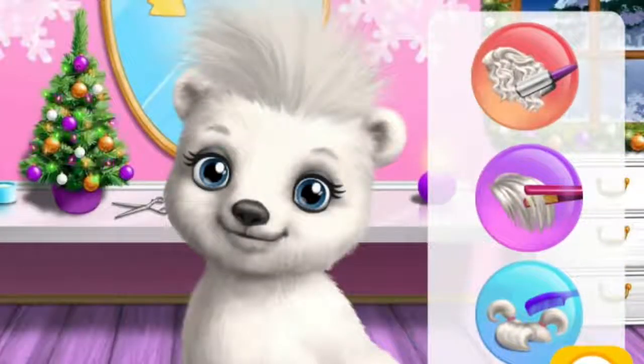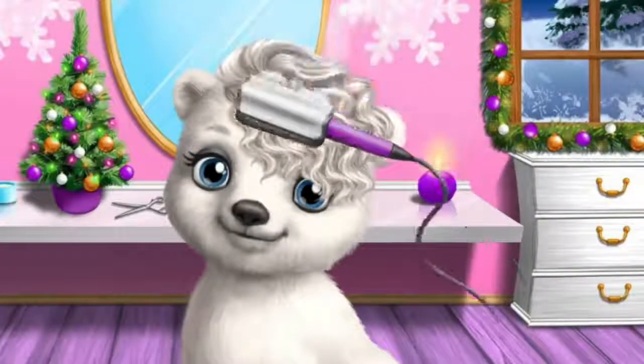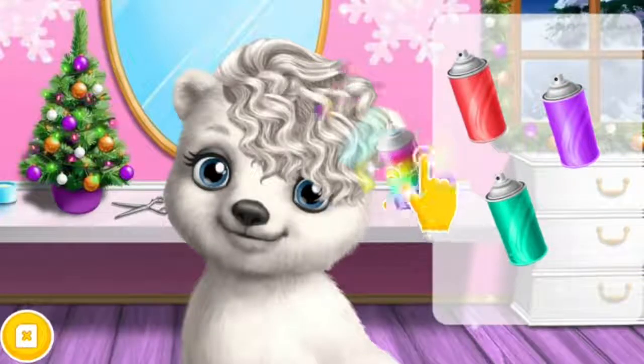Now let's try different hairstyles. Can you make my hair curly? Choose the color you like and paint it.